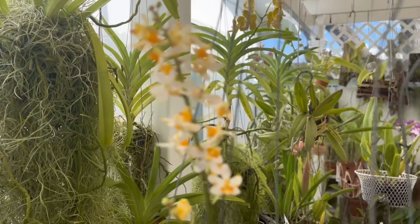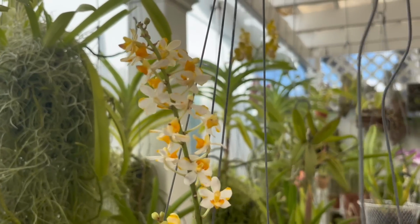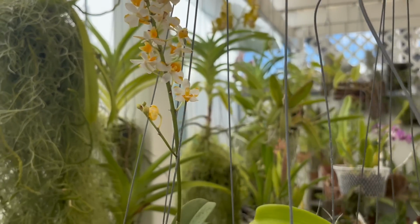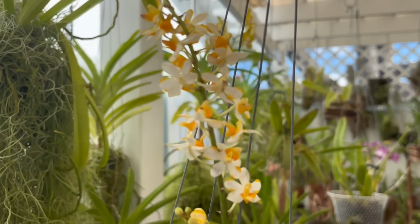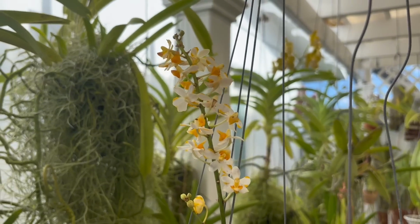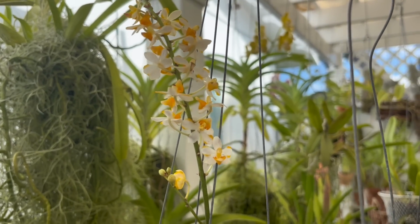And the seller is Bamboo. She was at the South Beach show, and I found her again, and I was like, you know what? I wanted this. I had my eye on it, and I should have gotten it. So I think she was $35. There is my Vandanopsis pulcherrima.